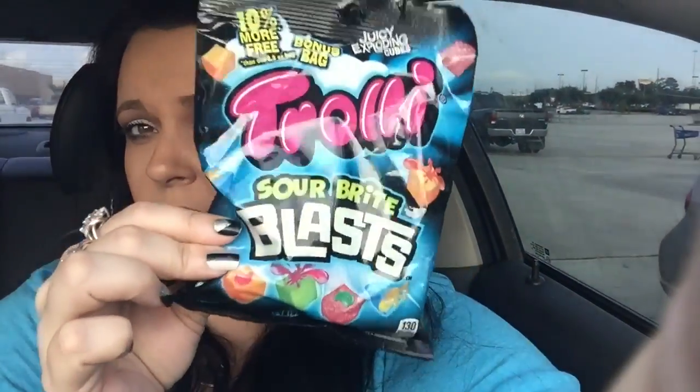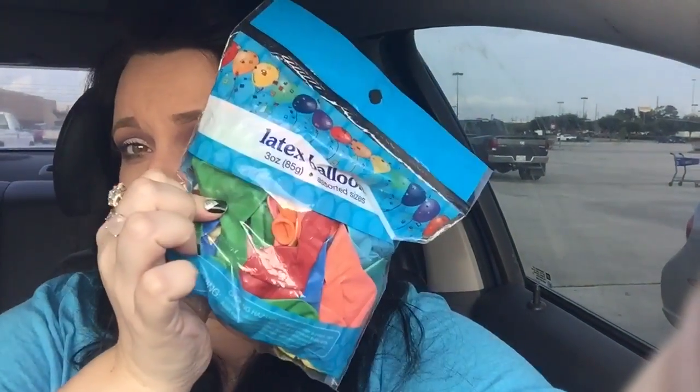She also got some of these Trolli Sour Bright Blast with the little cubes and the liquid inside. She got some of those. I didn't know they had liquid inside. Yeah, it's not very much. It's more of a jelly or something. You've had them before. For some reason, she wanted balloons, so she got a big bag of balloons. I love letting them go.